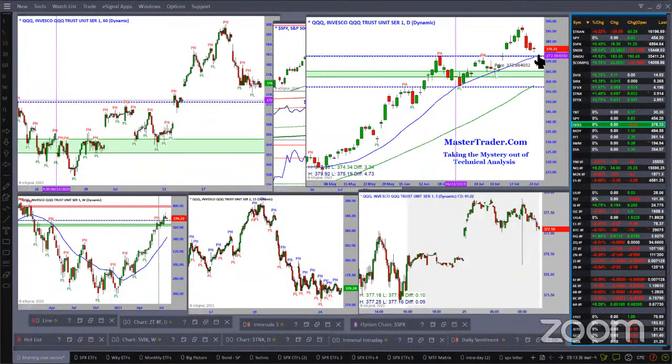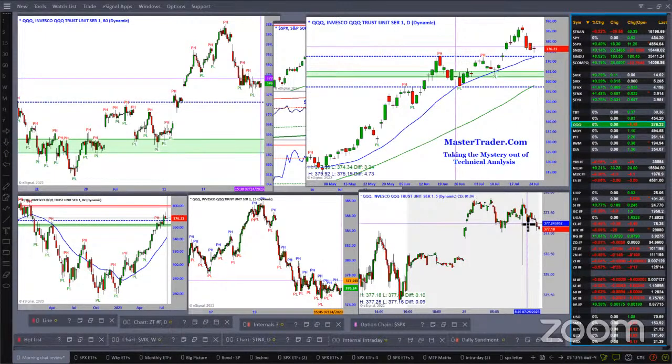So this is pulling back to support here, and we look for buyers to begin to step up, right? We look to the left. The moving average is aligned with that. There's an unfilled gap here where a little buying came in ahead of that, and not doing much here.